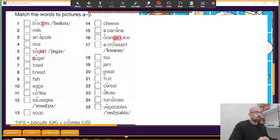Jam. Meat. Fruit. And here the I is silent. Fruit. Cereal. Olives, tomatoes, vegetables, and here again, be careful. This one, we say j, don't say it as vegetable with four syllables, no. Vegetables. Okay, guys.